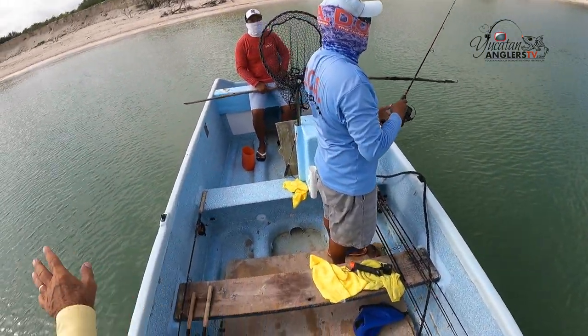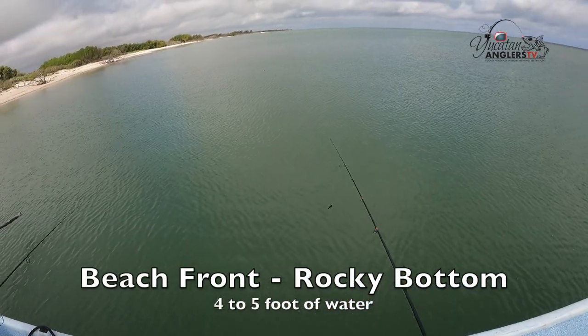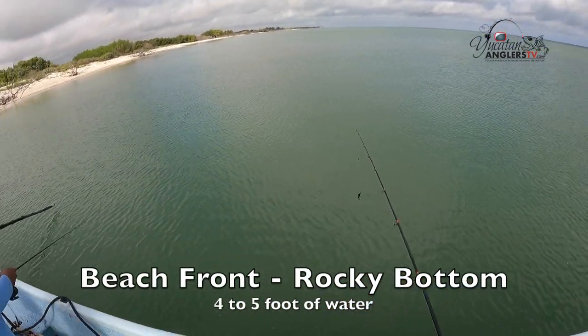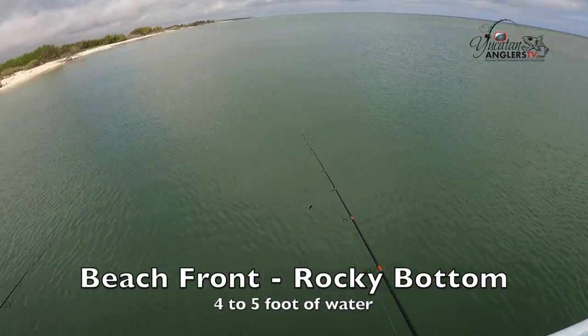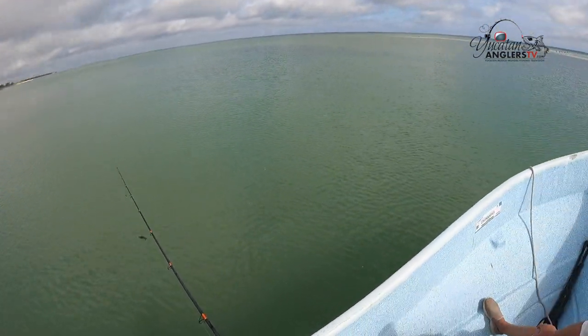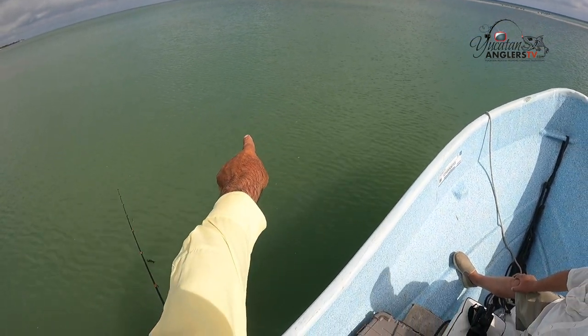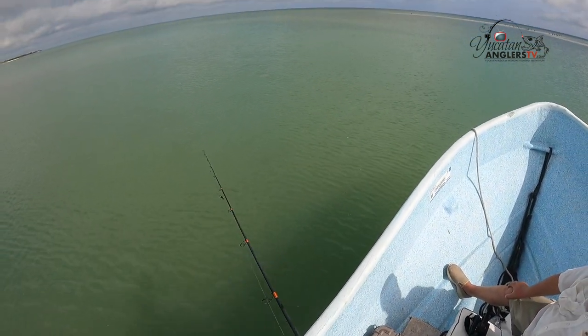So yeah, as you can see, we're along the beach here. There's a lot of rock out here. The trout, the snook, the tarpon like to hang on the rocks. I haven't seen any tarpon rolling. I don't see any snook. There's actually a little manta ray right there moving, if you can see that. That's kind of cool.